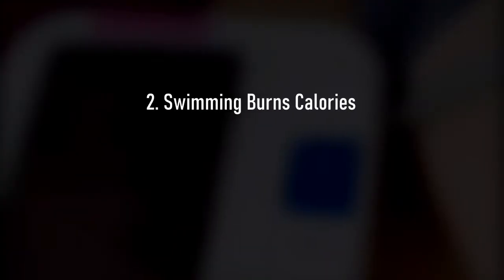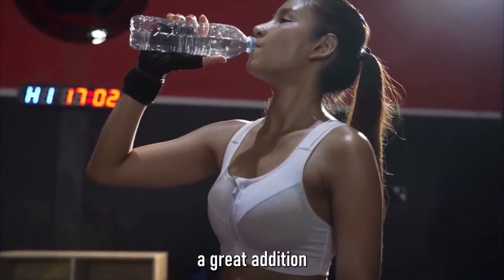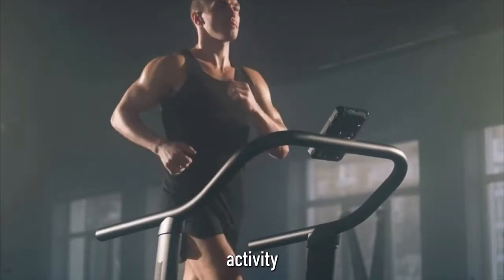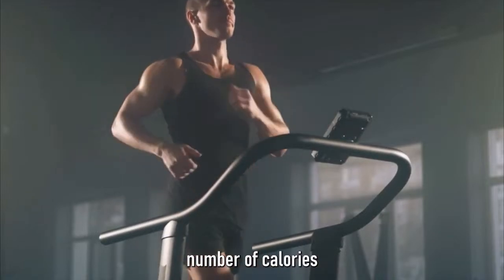2. Swimming burns calories. If you're looking to shed some pounds or maintain a healthy weight, swimming can be a great addition to your fitness routine. It is a low-impact activity that engages multiple muscle groups simultaneously, allowing you to burn a significant number of calories.